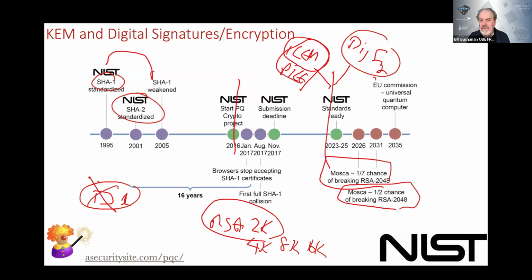So by 2031, there's a 50% chance that we could break RSA 2K with a quantum computer built at scale. Obviously, there needs to be millions of qubits for this to happen. Just now, we're only about 100 qubits or so, but there are many governments that are working on this across the world, and there may be a breakthrough. And certainly by 2030, there is a reasonable chance that someone will be able to build a quantum computer at scale that can actually break RSA.